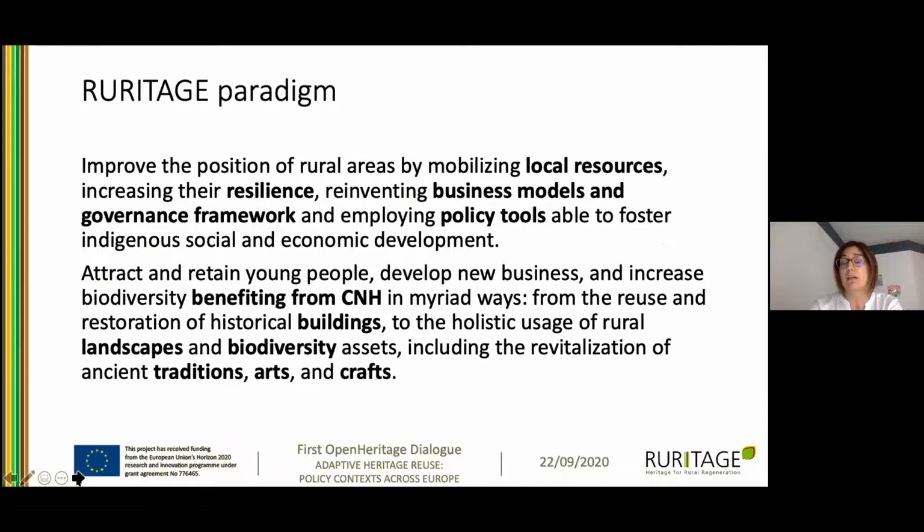Ruritage sees the cultural and natural heritage as a driver for sustainable growth. So we work for mobilizing local resources to increase their resilience, and by reinventing business models and governance frameworks, and by offering innovative tools to local communities, we would like to push social and economic sustainable development in rural areas. And this includes a lot of different practices, going from the reuse and the restoration of buildings to the enhancement of ancient practices through revitalization of traditions or use of rural landscapes.